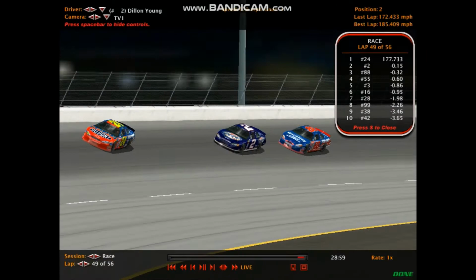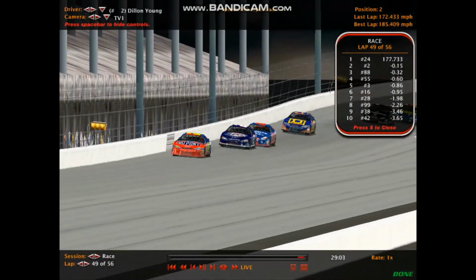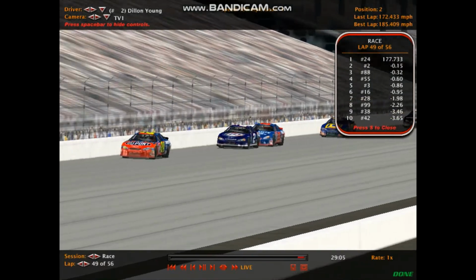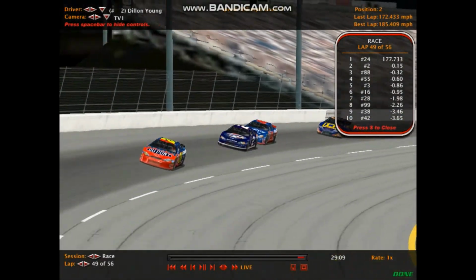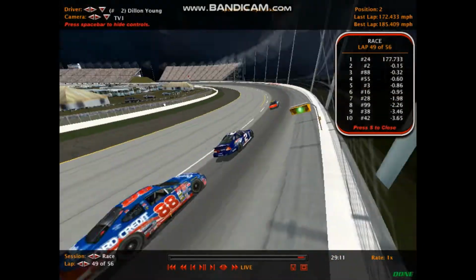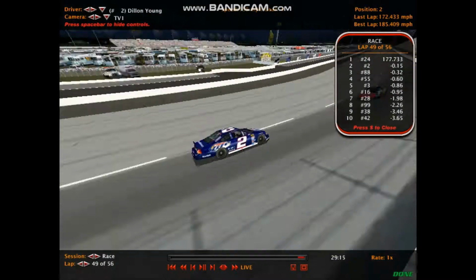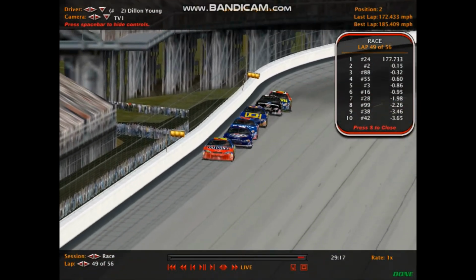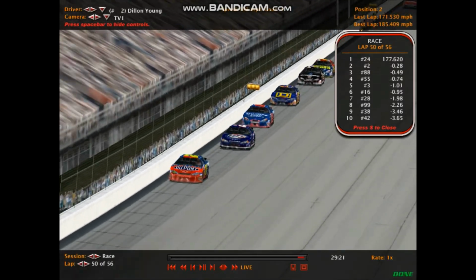Dylan Young is pulling back for maybe a run here as they come through turns 1 and 2 again. He's got to draft off Batson's car to see if they can stay hooked up and pull up to the back of that 24 car again. And if I'm Charles, I'd be turning those flame boosters on right now, because Dylan Young's coming.